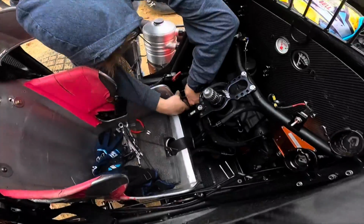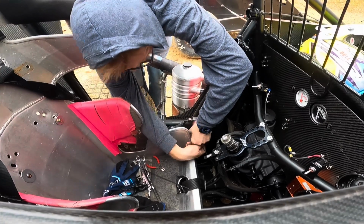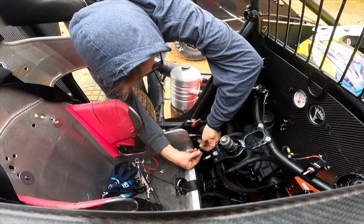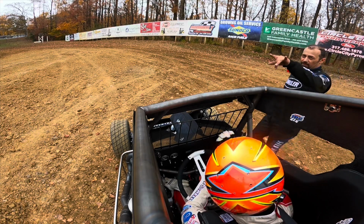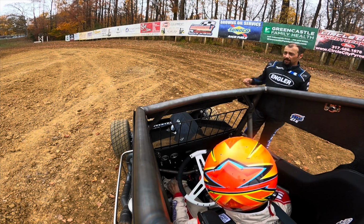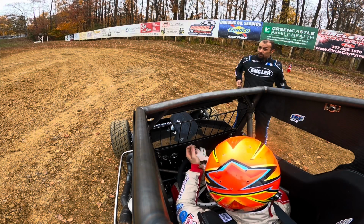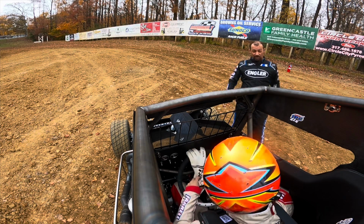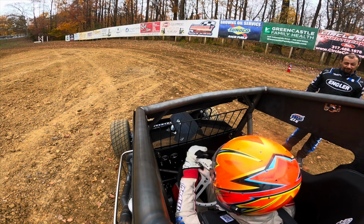How's it going, Chuck? I'm tied in and sealed off. Sweet, that's good. I turned it in to run the bottom down there the first time and went in thinking it was gonna slide out 10 feet and was like, oh, this thing didn't slide across the track at all. I was pretty impressed.